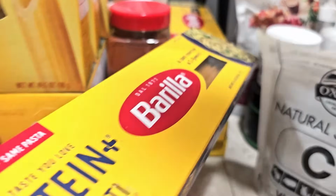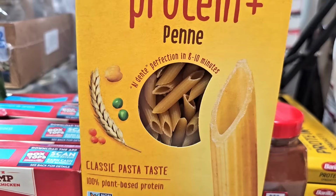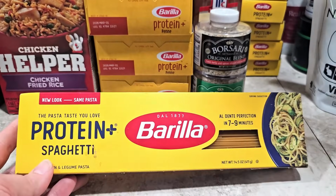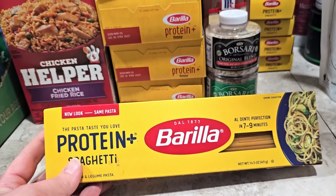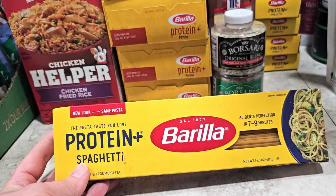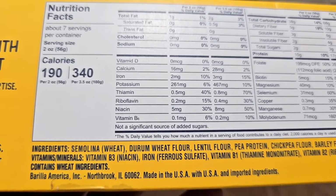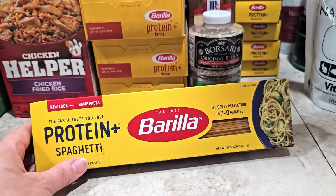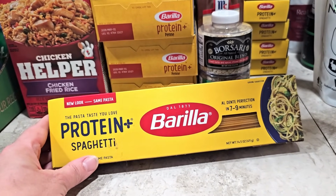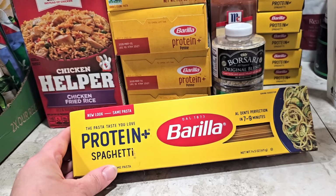I've got spaghetti here. I've got 6 of those, and I've got the penne. And this is the Barilla Protein Plus. I have been buying this for a long time. It's a spaghetti or pasta with added protein. It's got higher protein because it uses things like chickpeas and stuff in it to add more protein. Pasta is one of my favorite things to have in our prepper pantry because it lasts for just about forever. I don't even have to do anything special to it.